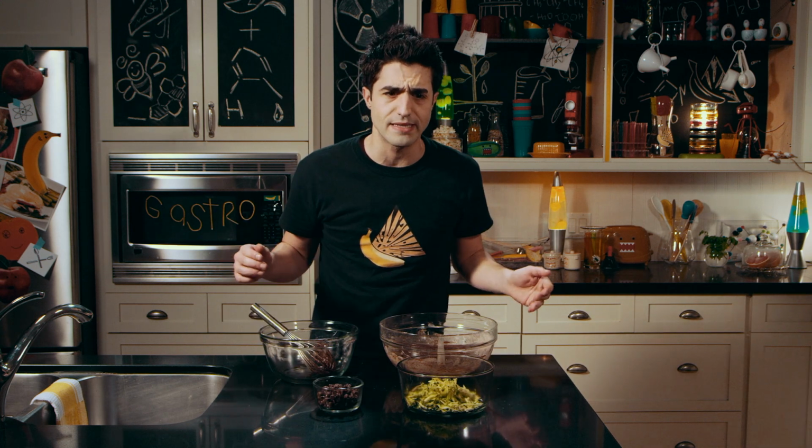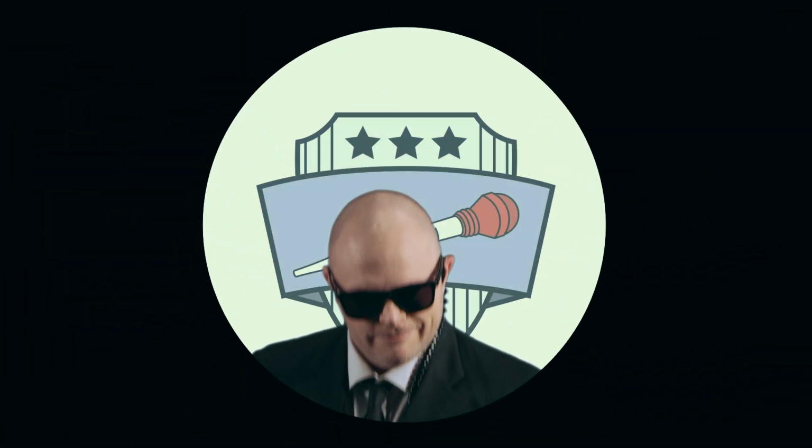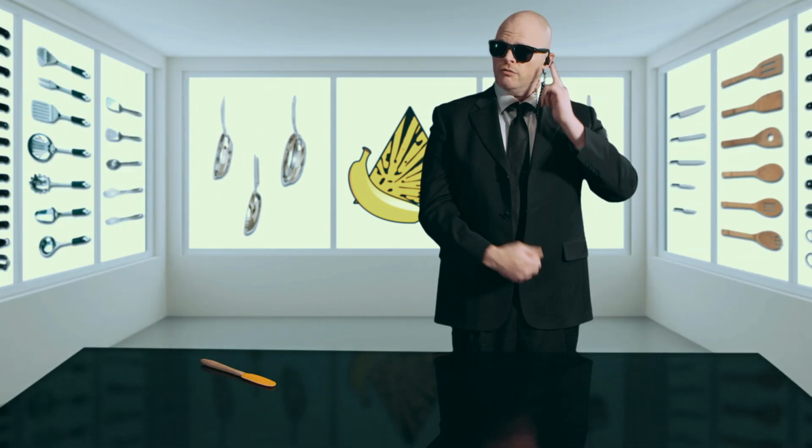Now, we'll fold in our zucchini and chocolate chips. But we'll need another kitchen utensil other than a whisk. Any thoughts, Secret Agent Man?